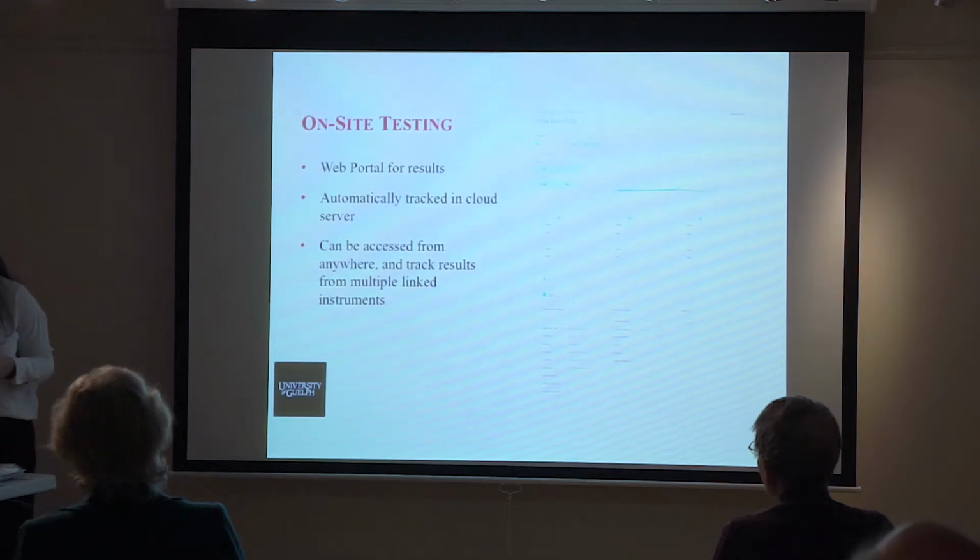The other thing that this instrument is set up to do is actually upload everything to a cloud web portal, so results can be tracked from anywhere in the world with a password. So if you had a network of different machines at different places, you can access those and track what testing is happening, who's running the testing, and what those results are from anywhere.